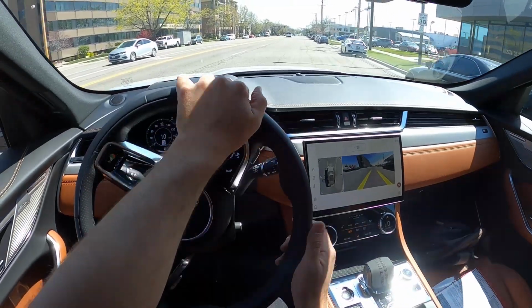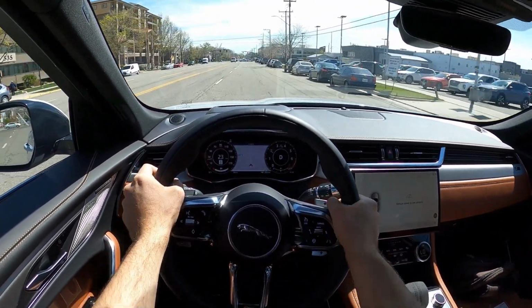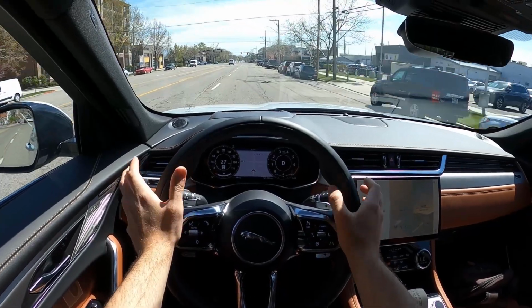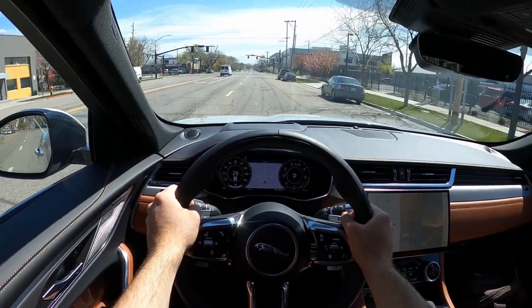So we are setting off here in the F-Pace. Notice that it has the front camera there because I went from reverse to drive, and then it pops on the front camera so that it makes maneuvering even easier if you're in tight spaces. But actually setting off in the F-Pace, how does it drive with this package?